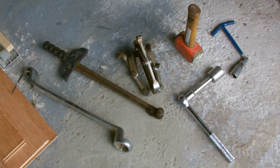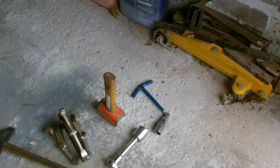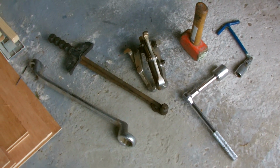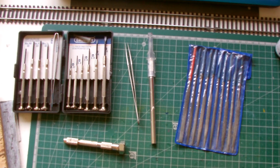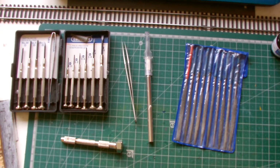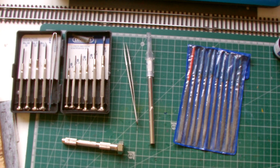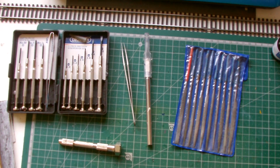These pretty hefty tools would have been what I used back in those days. Now I've switched to the world of micro tools. But it's still the same basic idea. Taking things to bits, fixing them, putting it back together, making things work.